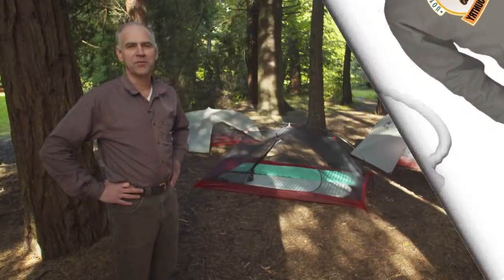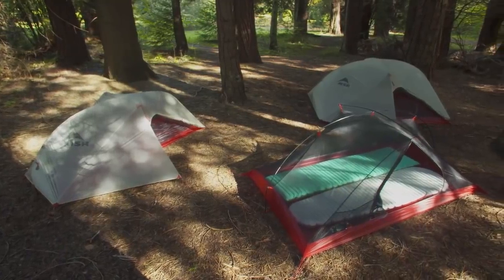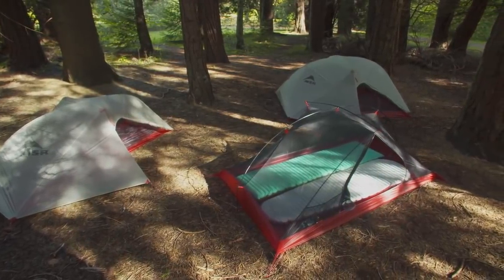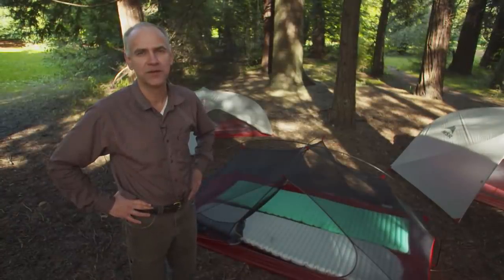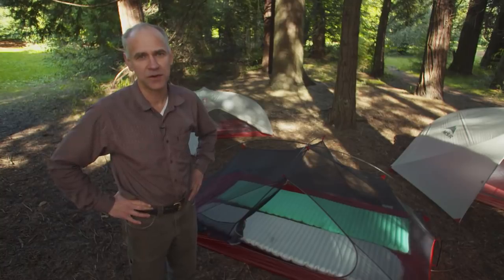Hi, I'm Terry Bro with Mountain Safety Research. I want to introduce you to the redesigned Carbon Reflex series, our lightest double wall full protection tents, and show you how to set them up. The Carbon Reflex tents offer the protection and durability of a tent with the weight of a tarp, and they pack up just as small.